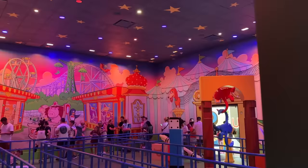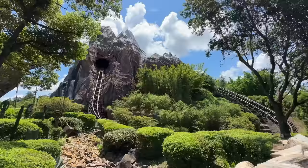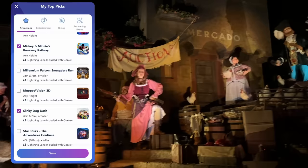Number something, make sure you know what attraction you're going to book right at 7 a.m. and use that personalized itinerary under the My Genie Day thing to pin the top attraction you want to the very top of the board so that it's easy to pick it right at 7 a.m. Then throughout the rest of the day, make sure you're editing your selections so that the things you actually want to do are right on top. I like to unselect things after I've already done them.